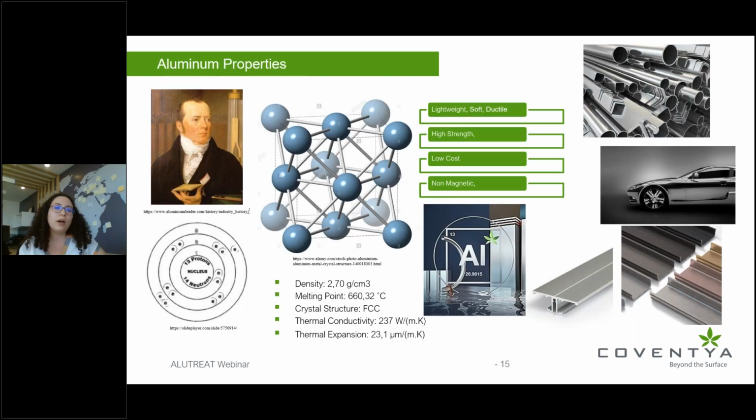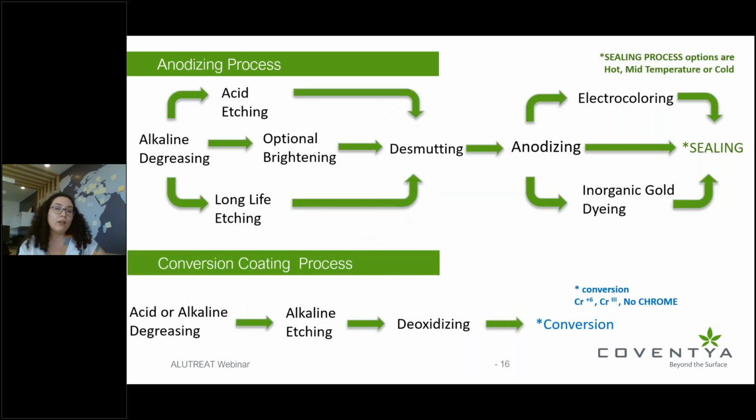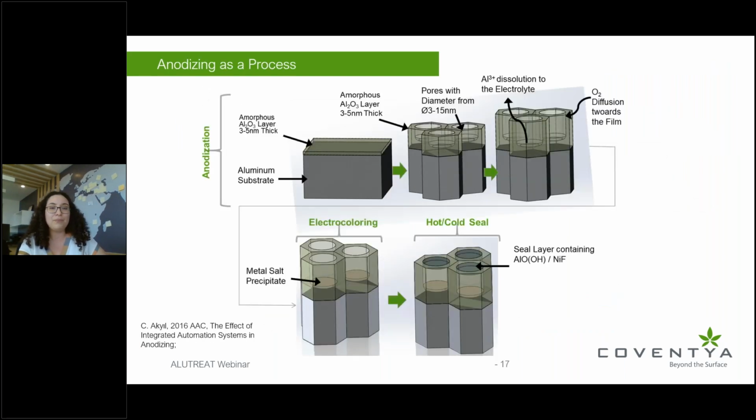As we all know, aluminum is preferred by any engineering application because of its mechanical strength, chemical stability, low cost, and low density. However, aluminum is an amphoteric material, so we have to protect it against alkaline or acidic environments, which can be done by sealing.